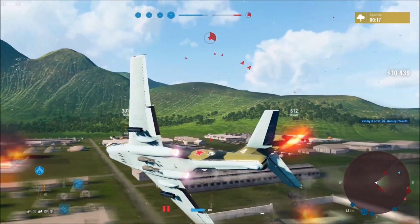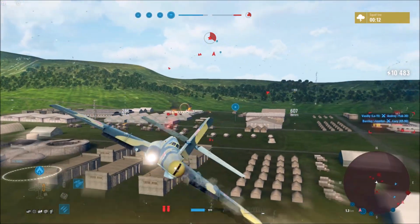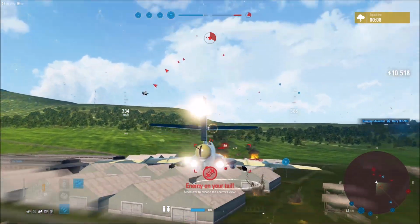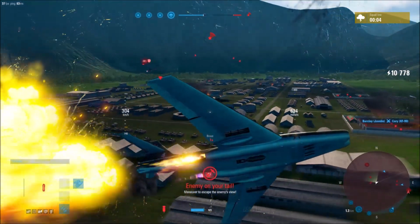Don't have much left to take this one out over here. We have a bomb now. See if we can take them out with a bomb.